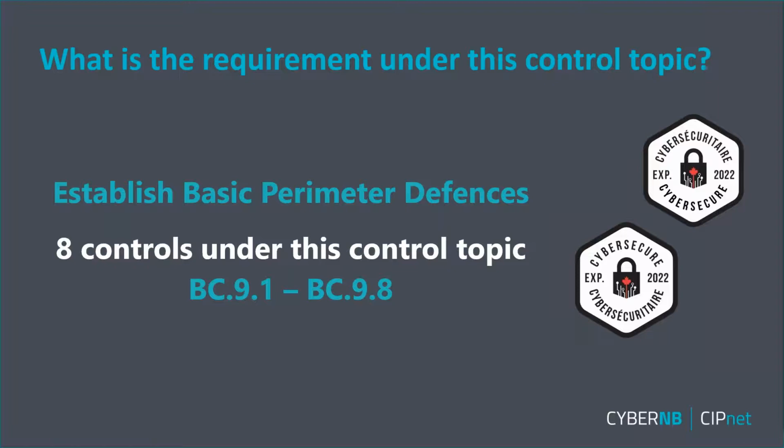Organizations should implement dedicated firewalls at the boundaries between corporate networks and the internet. Organizations should install and configure domain name system, DNS, firewall solutions to prevent connections to known malicious website domains. Organizations should also consider using a DNS firewall solution for content filtering to limit the websites accessible from the corporate network.